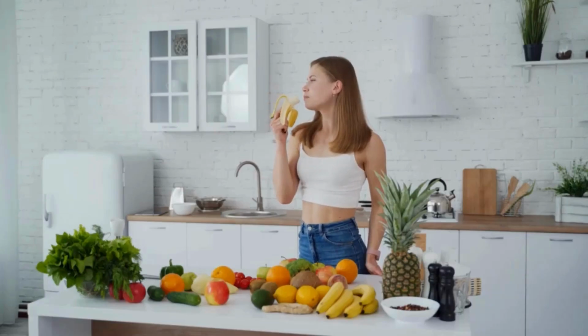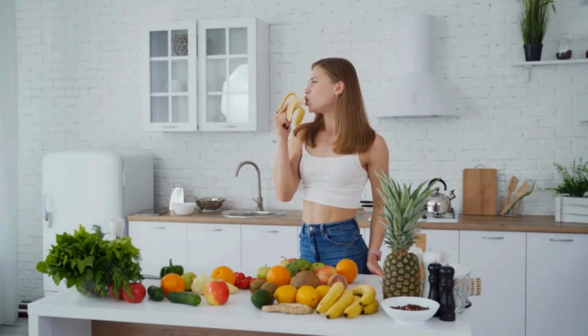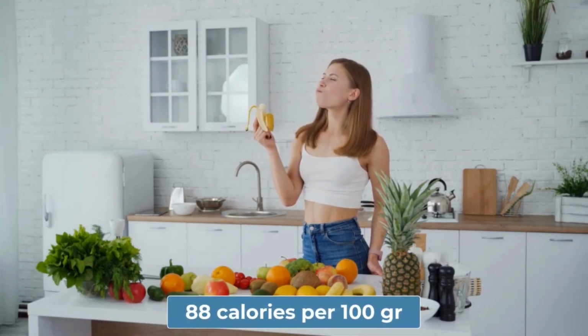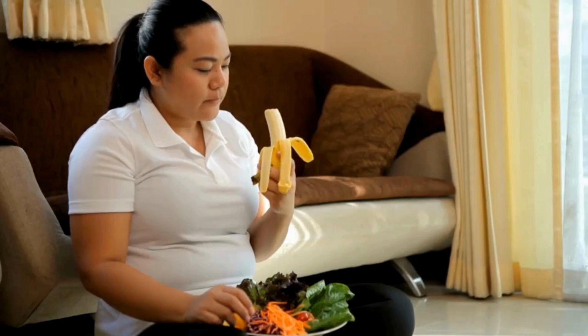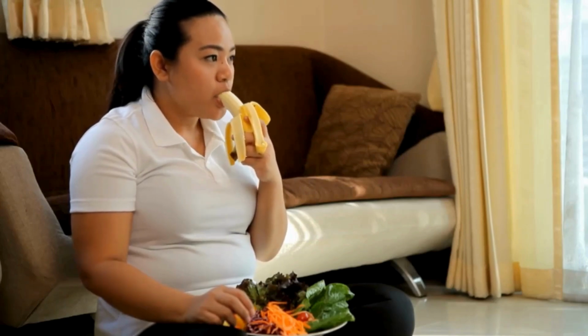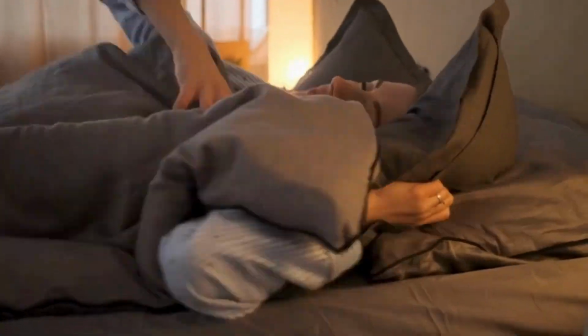Eating a banana before bed is a great choice, as it contains only 88 calories per 100 grams, and it offers to our body significant potassium and magnesium. Bananas also contain tryptophan and carbohydrates, considered an ideal combination for sleep without adding weight. In addition, the potassium and magnesium it contains relax the muscles, helping us achieve total relaxation and better sleep.